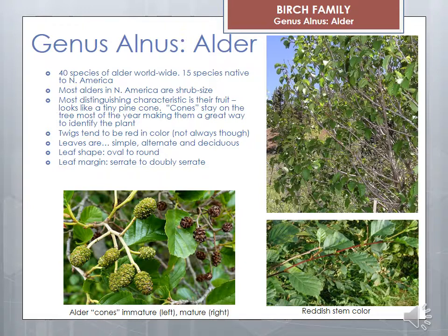The cones will stay on the tree for most of the year, so that's a great way to identify the plant. The twigs tend to be reddish in color, although not always. The picture in the bottom right there shows the red color that can occur on the twigs. And the leaves are also simple, alternate, and deciduous. Leaf shape is usually oval to round, and the leaf margins are serrate or doubly serrate.